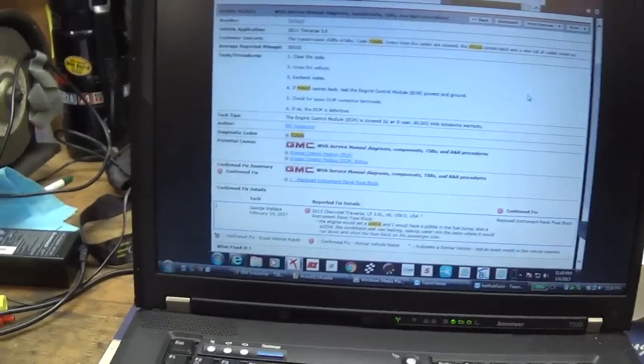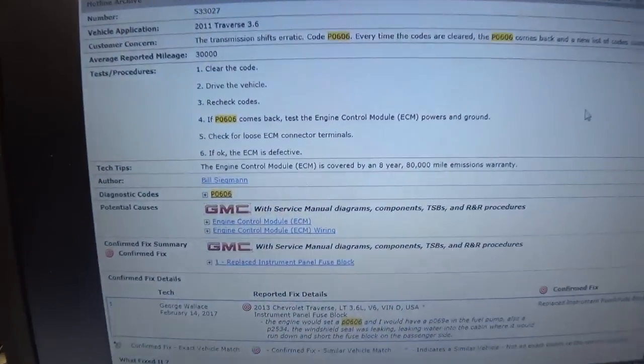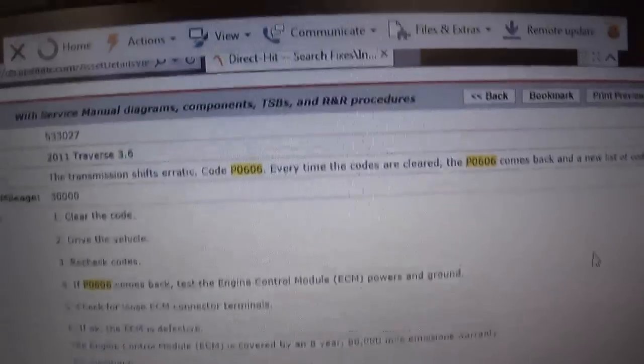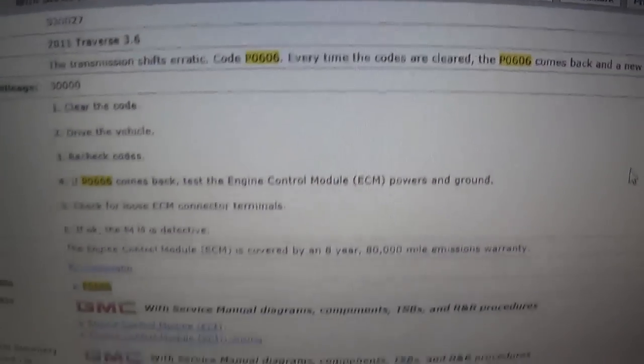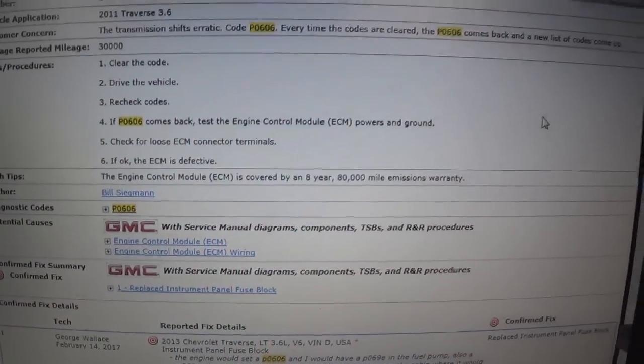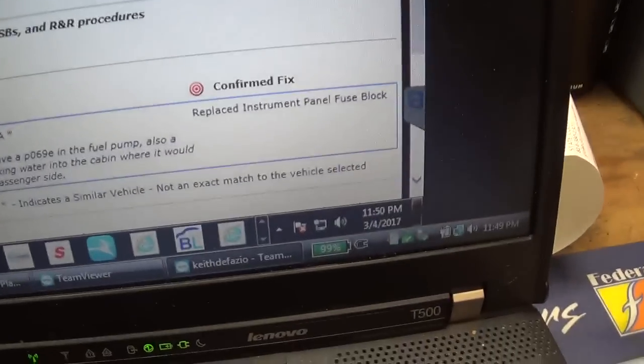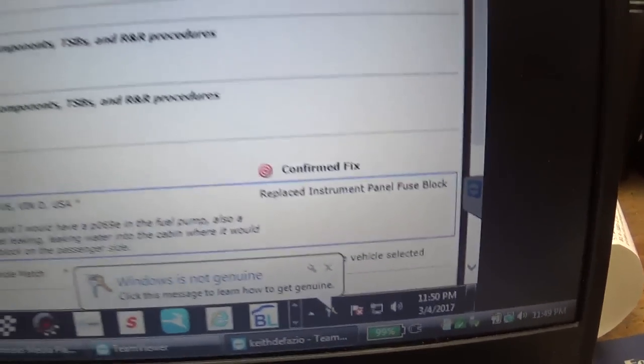So it's late night at the shop, and this thing is not going to let me sleep. So we're going to do some diagnosing. Here we have to use all of our resources. From a suggestion from Eric and Keith, I did look on Identifix and I typed in P0606, and one of the confirmed fixes was replaced instrument panel fuse block.